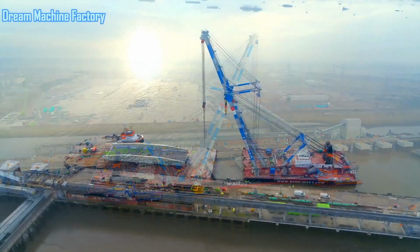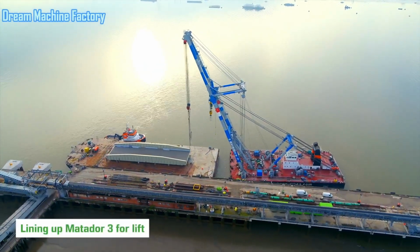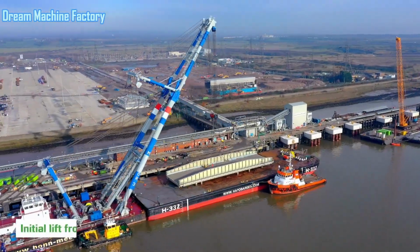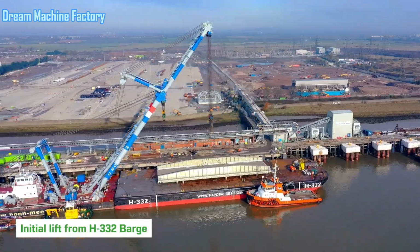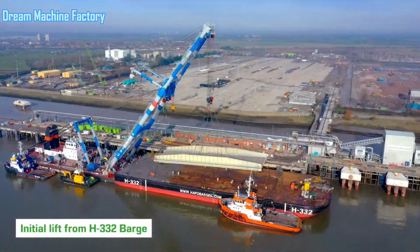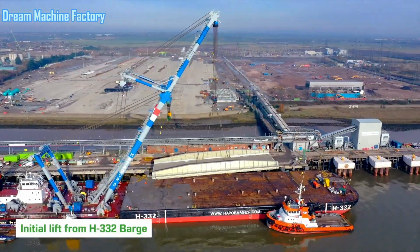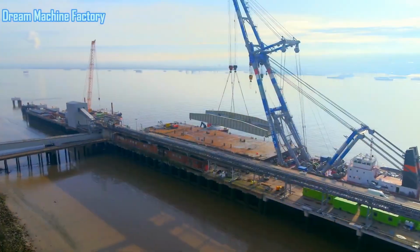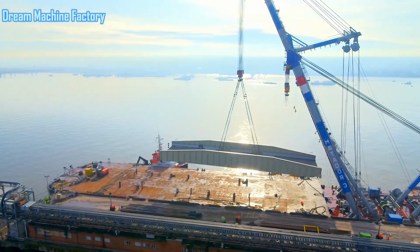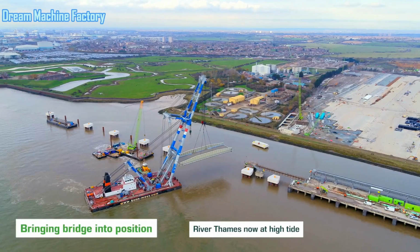The operation was carried out by the Bon Mees Matador 3, a heavy lifting vessel with an impressive lifting capacity of 1,800 tons and a maximum lift height of 80 meters. The dimensions of the bridge, measuring 54 meters in length, 15 meters in width, and 5 meters in height, required careful coordination to ensure the structure was positioned correctly.